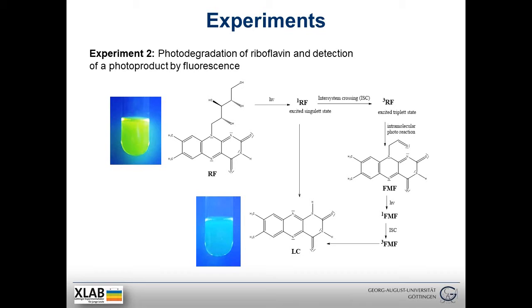Riboflavin is not stable against light and is degraded to lumichrome upon exposure. In contrast to riboflavin, lumichrome shows a blue fluorescence, as you can see in the picture.